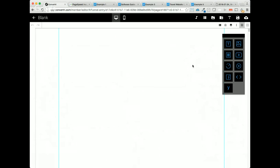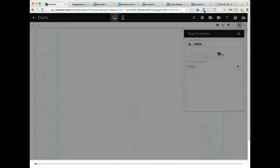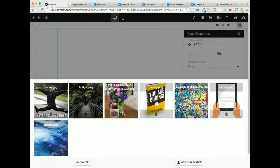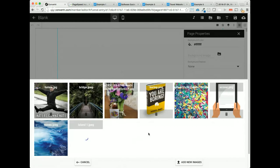So editor's loaded up. Let's keep it nice and simple. Let's set a pretty background image. So page property is background image. And just to show how easy it is to get an image online, I've got an image file on my desktop. I drag it in, drop it into the editor.